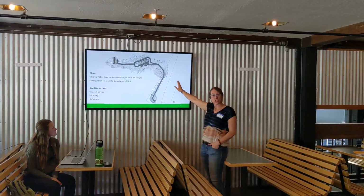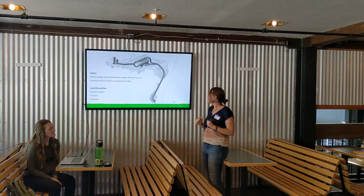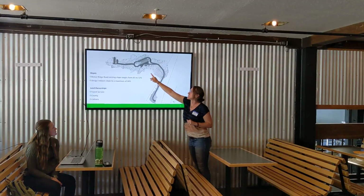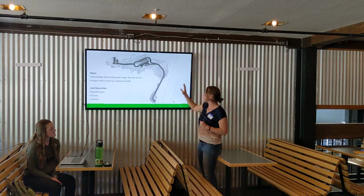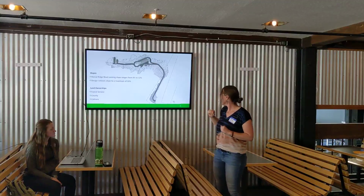We really can't do more than that. We can't really change the configuration of the road either, because the slopes are so steep coming off of it or coming back down that we don't have the room to play with to be able to change that road. It's not until we get up to this upper area that we start to get some flatter sections to be able to actually have people park safely. So that's why we do that. So that's our slope. We talked about land ownership.